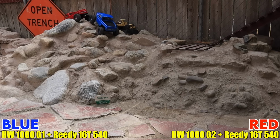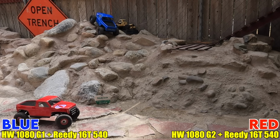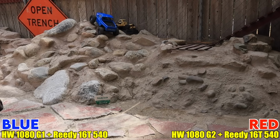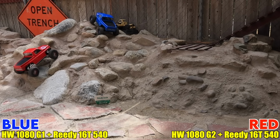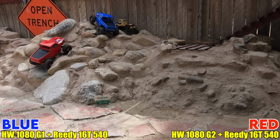Yeah, felt exactly the same. I felt no difference at all. The blue guy felt like he was scooting up a little faster, almost inexplicably, but in terms of the feel of the forward progress, the rig moving forward, if you didn't tell me what speed control was in what rig, I would have no way of knowing. I've already kind of forgotten. Red in the G2 in the red.